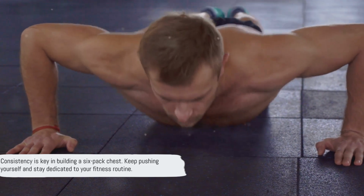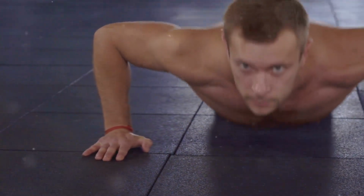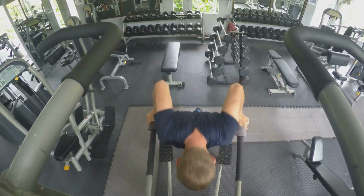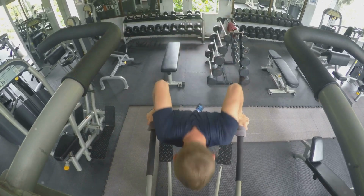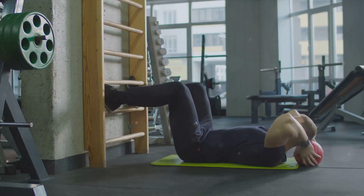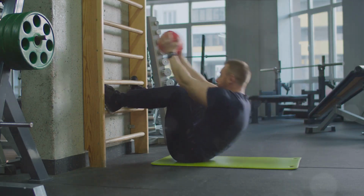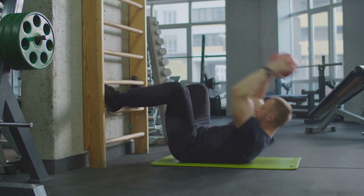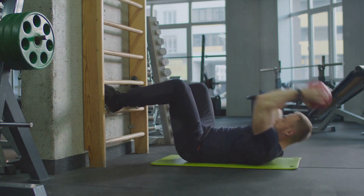Finally, let's talk about consistency. These exercises won't yield overnight results. Building a six-pack chest takes time, dedication, and consistent work. It's a journey, and every push-up, chest press, and plank will bring you one step closer to your goal. However, it's important to remember that exercise is only part of the equation. Proper nutrition, adequate rest, and a positive mindset are equally important in your journey to a six-pack chest.